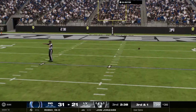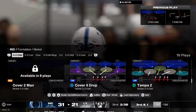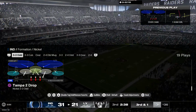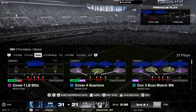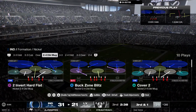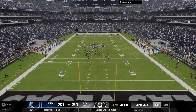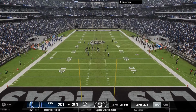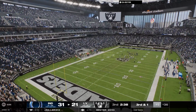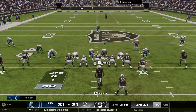Had the window to go deep, but just couldn't make it happen. Now it's 3rd down. The offense not shy about sending them downfield to try and stretch that secondary. Even still, one of the deeper targets you'll see him get. It's a shame they couldn't find a connection. No connection on the last play, and now it's 3rd down.